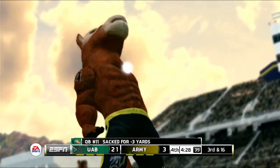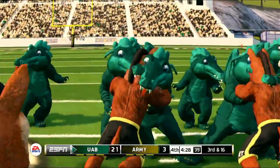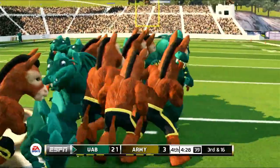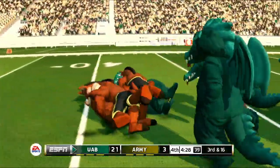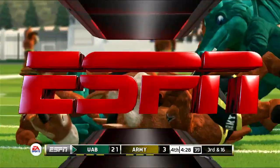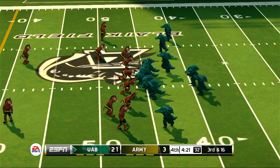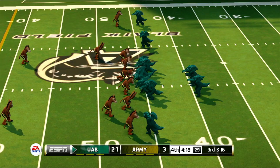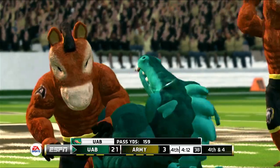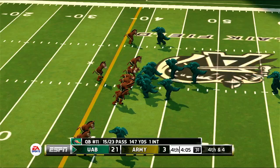For the sack. Sometimes it's just a relentless pass rush that results in a sack. That's what happened there. So the sack makes this third and very long. Hit immediately. I know the defense would have liked to have prevented such a big game, but the important thing is that they held and brought up fourth down.